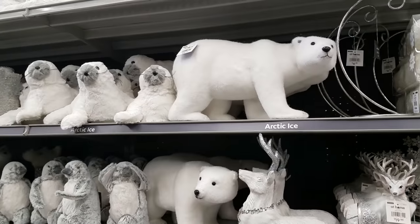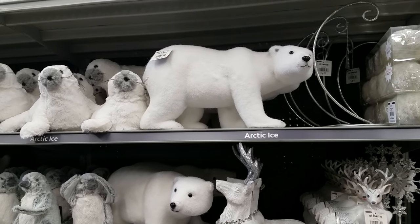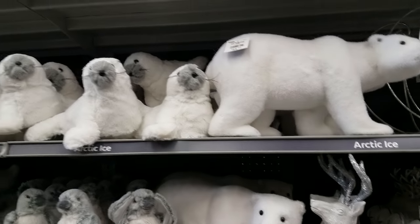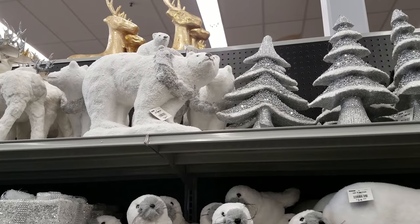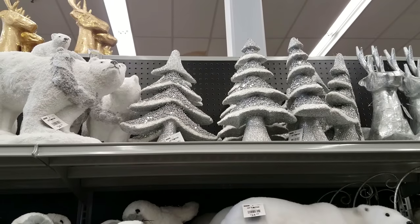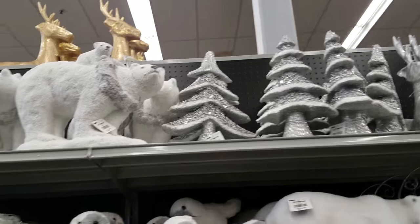Look at that polar bear and the seal. Oh my god, that's actually adorable right there. Oh, that's cute. That polar bear is going to be $35. And look, he's up there too. And look at the trees. Those trees are going to be $17.